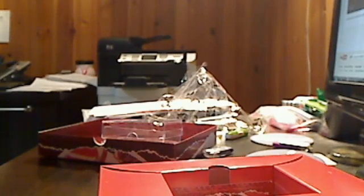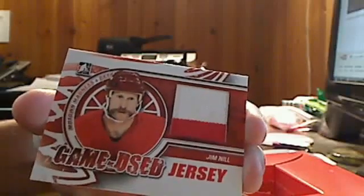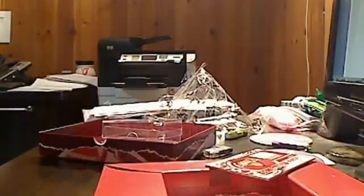For instance, we've got our game used jersey. It's red, of Jim Nill. And you see we've got a two-colored game used jersey of that, and it's the red version. Now I have a gold version coming up next. Gold version of Teammates.